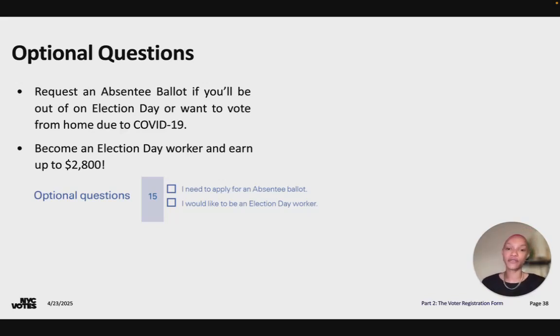You can check off receiving information on becoming an election day worker. We love our election day workers. We love all of the kind and dedicated people who dedicate their time to making sure that our poll sites are running smoothly.